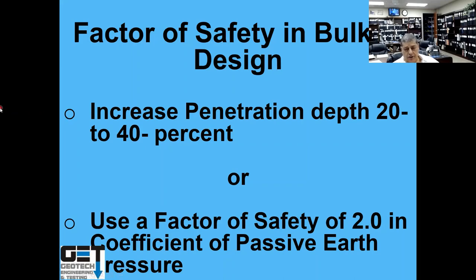Factor of safety for bulkhead design: you either increase the penetration based on free earth method by 20 to 40%, or use a factor of safety of 2 on passive pressure. A lot of times I use a passive pressure factor of safety of 2.